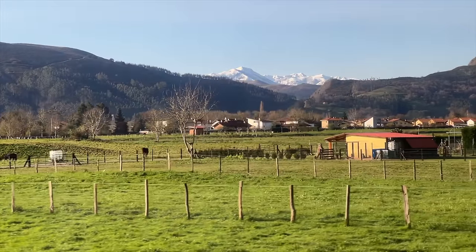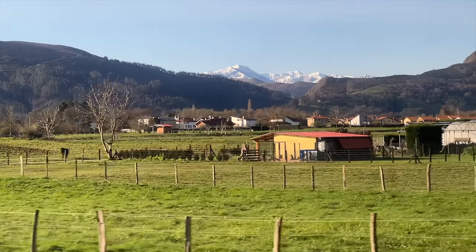We've just gone through our first stop. We're about 45 minutes into the journey so far, and it's been pretty good. There's not much to see in the train itself. It's fairly basic, this wee train, but the view out the window has been beautiful. We've had the green meadows, the mountains off in the distance, with snow on them as well. If you told me we were in Switzerland, I think I'd believe you.